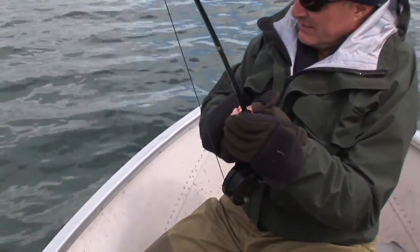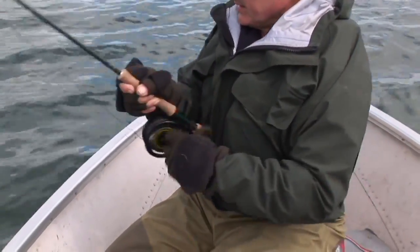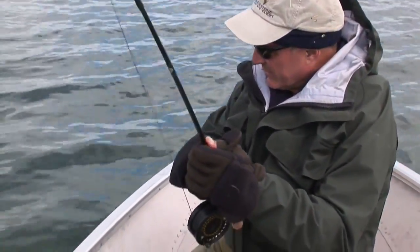Sure nice on a fly rod. I really feel these pike much better than spinning.